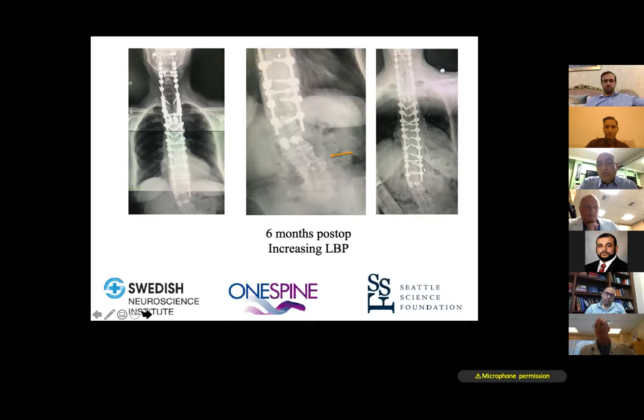I would have done something very similar to this. I probably would have leaned towards stopping in the lower thoracic spine. But to me, that in no way means that stopping at L1 is somehow the proximate cause of her degenerative instability now at L3-4.